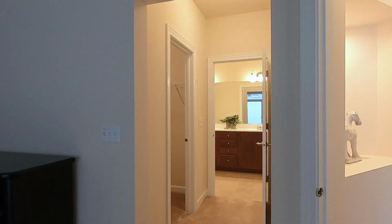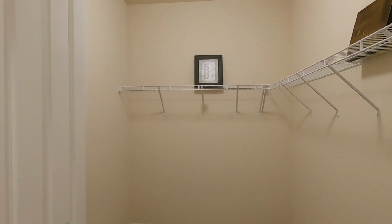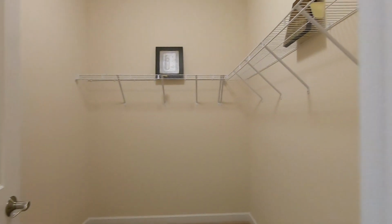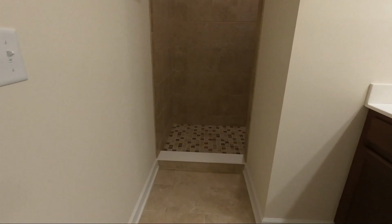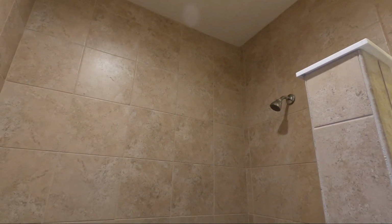And back here is the master bath. A really good-sized walk-in closet. Plenty of room in here. And then the master bath. Ceramic tile. And then a walk-in shower. Very nice.